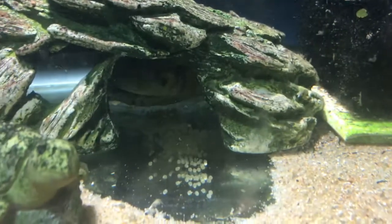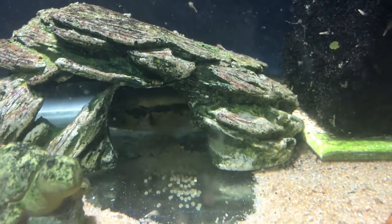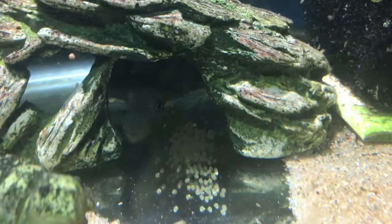I mean, they do have a breeding cycle. I could put the male in here. I just really don't think I want to risk it right now. Who knows what she'd do to him. So we'll wait. And looks like one day I'm gonna be a proud grandpa.